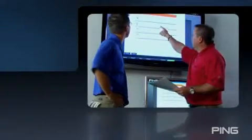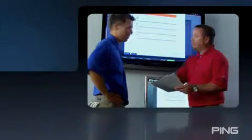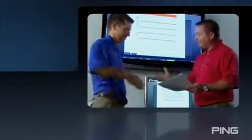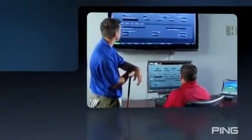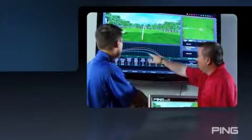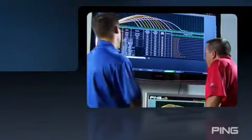In the end, golfers walk away with complete confidence in the Ping custom fitting process, knowing they've been properly fit for the latest advancements in equipment technology. For the golfer, the Nflight system is just going to mean so much more. They know their fitting is going to be at a much higher level. They will see all the options that are available to them. It's going to really work, and the golfer is going to benefit by a lower score.